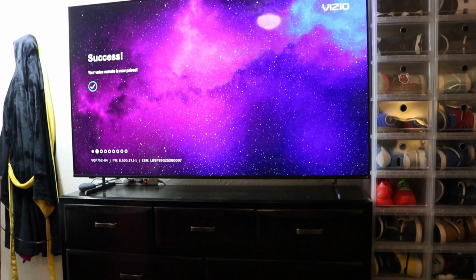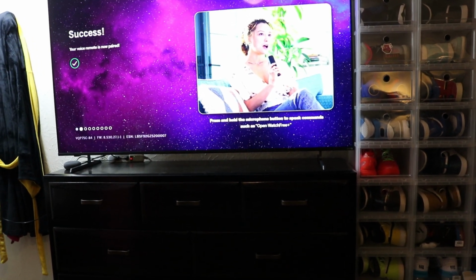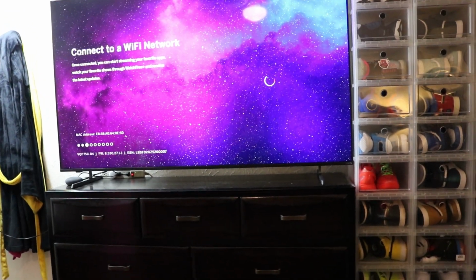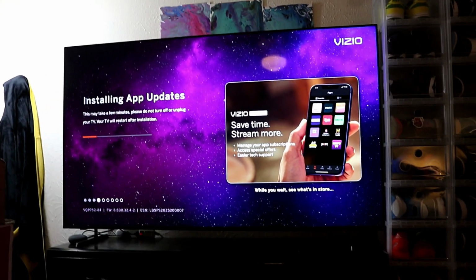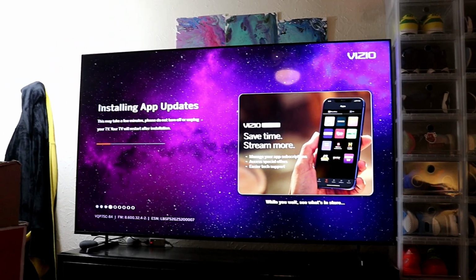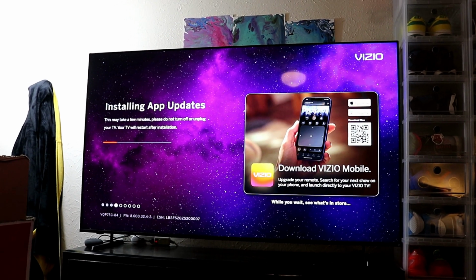English. All right, your voice remote is now paired. Connect to a Wi-Fi. All right, let me do that. All right, so now we are making some updates. I got my Wi-Fi connected to the TV. This TV is huge, man.